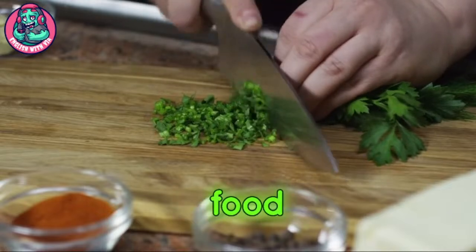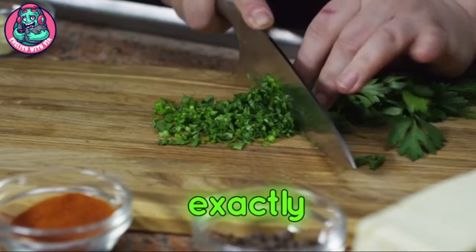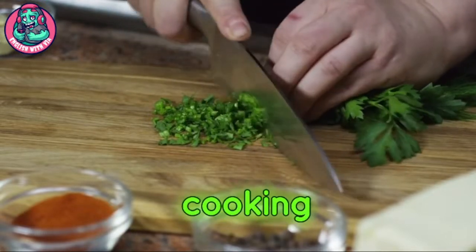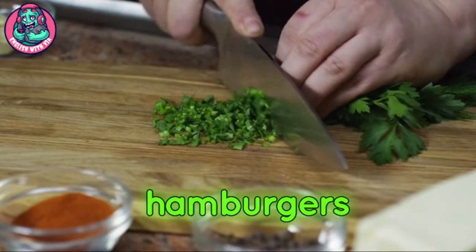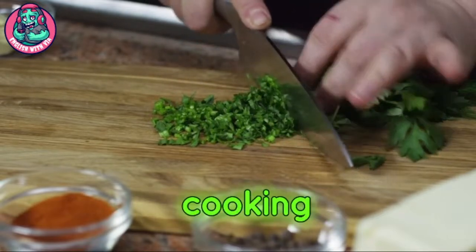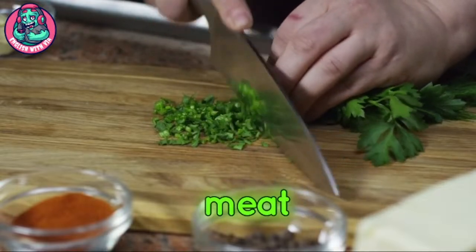He is cooking food on the grill, barbecue, but it is not specified what exactly he is cooking. What do you think he is cooking? He could be cooking hot dogs and hamburgers, maybe sausages. What is he cooking? It's not specified, but it looks like he is cooking some kind of meat.